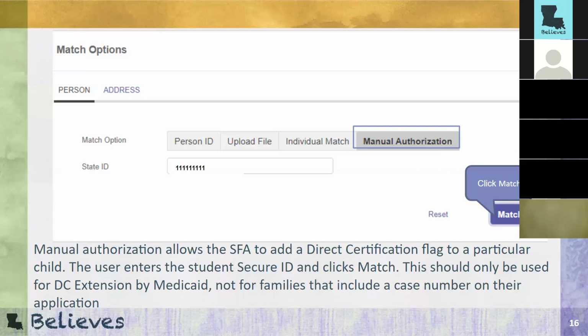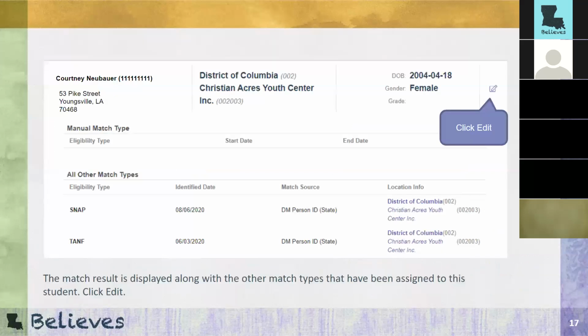You should not use this to manually match kids whose families included a case ID on their application. So if you're pulling information off of the application to identify a child as Medicaid, you would not want to manually authorize that child here.